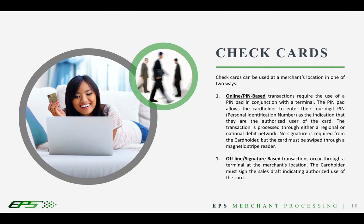Check cards can be used at a merchant's location in one of two ways. Online, PIN-based transactions require the use of a PIN pad in conjunction with a terminal. The PIN pad allows the cardholder to enter their 4-digit PIN, personal identification number, as the indication that they are the authorized user of the card. The transaction is processed through either a regional or national debit network. No signature is required from the cardholder, but the card must be swiped through a magnetic stripe reader.